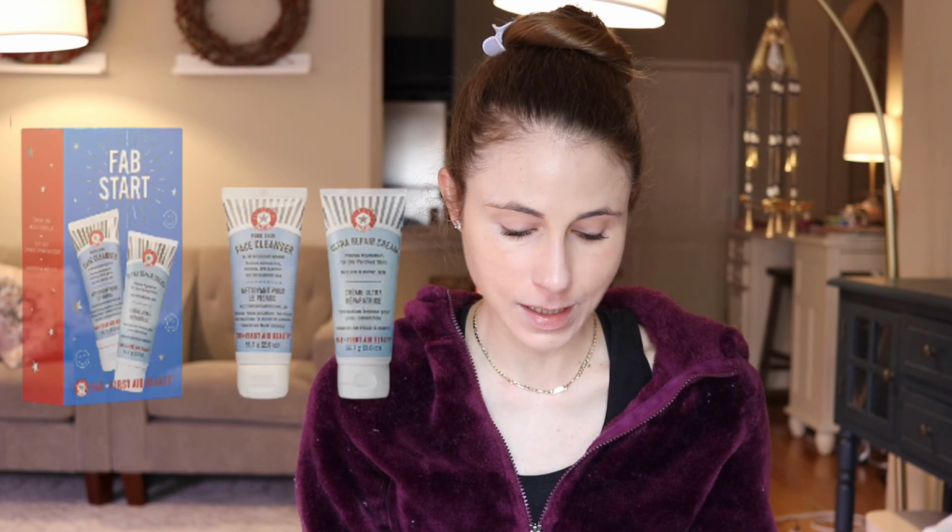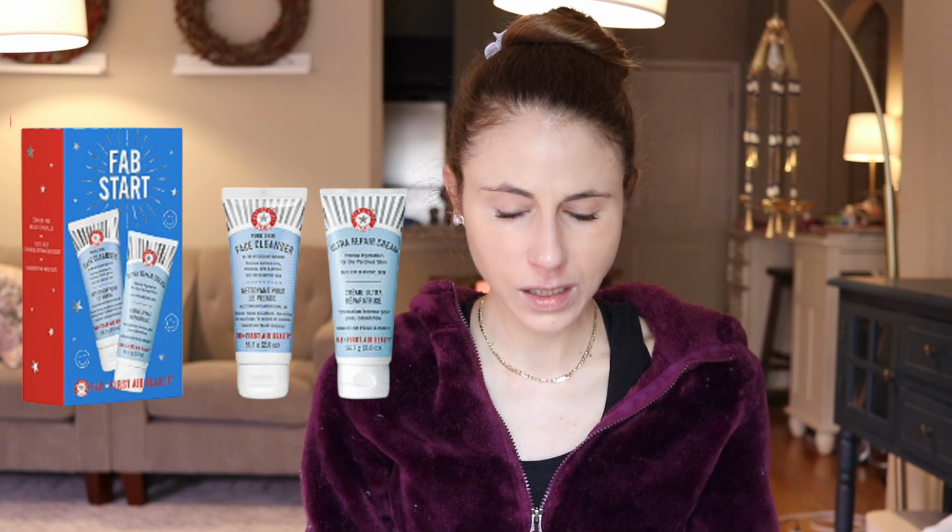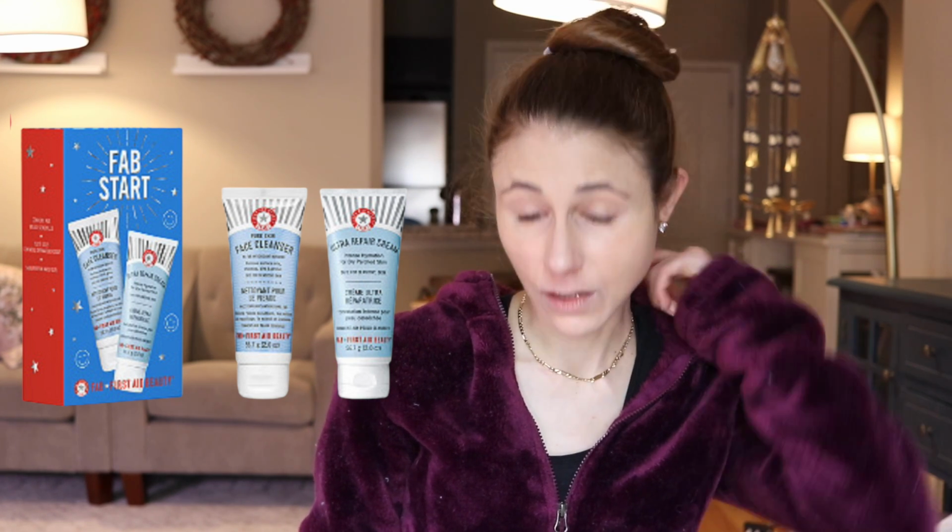On April Fool's Day, they have the First Aid Beauty travel set, ordinarily $24. You can get it for 50% off. It comes with their face cleanser, which I love. It's one of my favorite cleansers. And then the Ultra Repair Cream, which I also really love. The Ultra Repair Cream has ceramides in it.